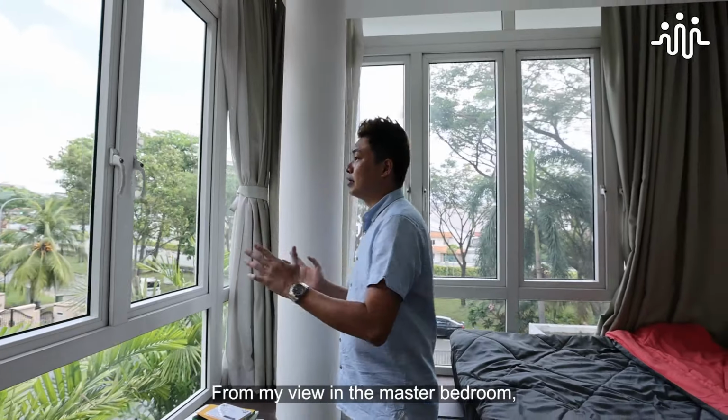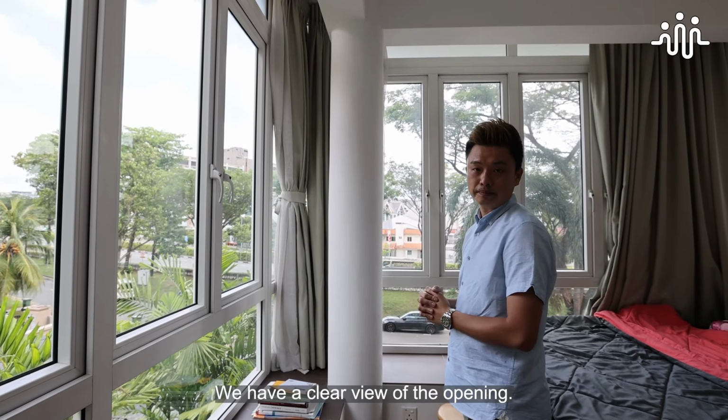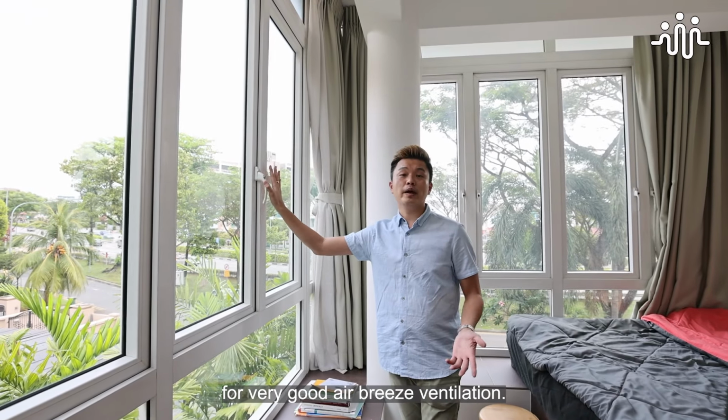From my view in the master bedroom, we are not blocked by any of the landed homes in front of us, and we have a clear view of the opening. And a good thing about this unit is that all the panels of the window can be opened for very good air breeze ventilation.